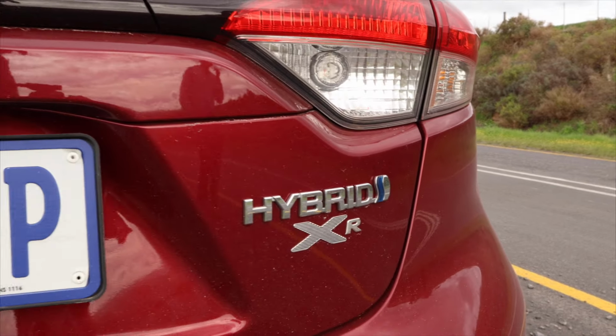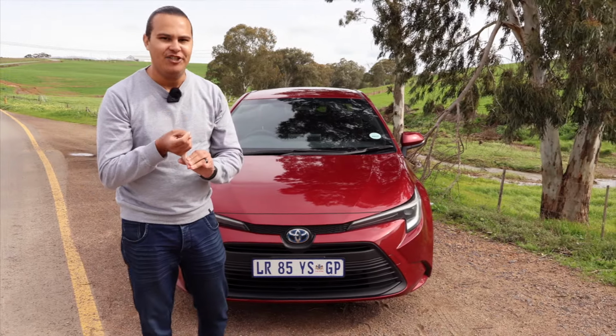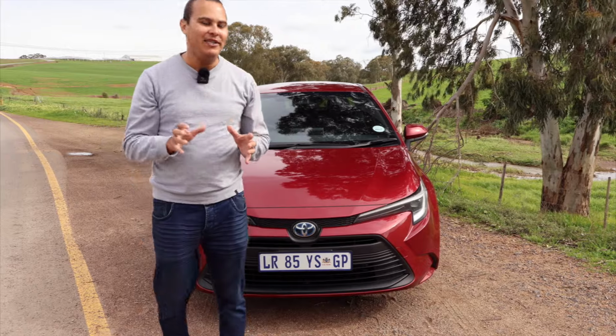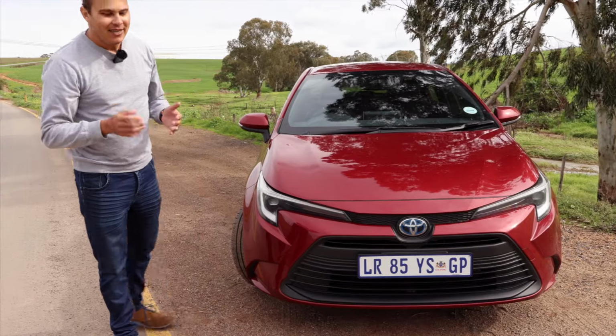So there's not a lot distinguishing the hybrid model from the rest of the Corolla range, but there are a couple of hints and suggestions that this is a different model. For instance, you have hybrid badges. The Toyota badge has blue around it, and then when you move over to the lights you will see that the J-shaped design is a lot bigger than before.